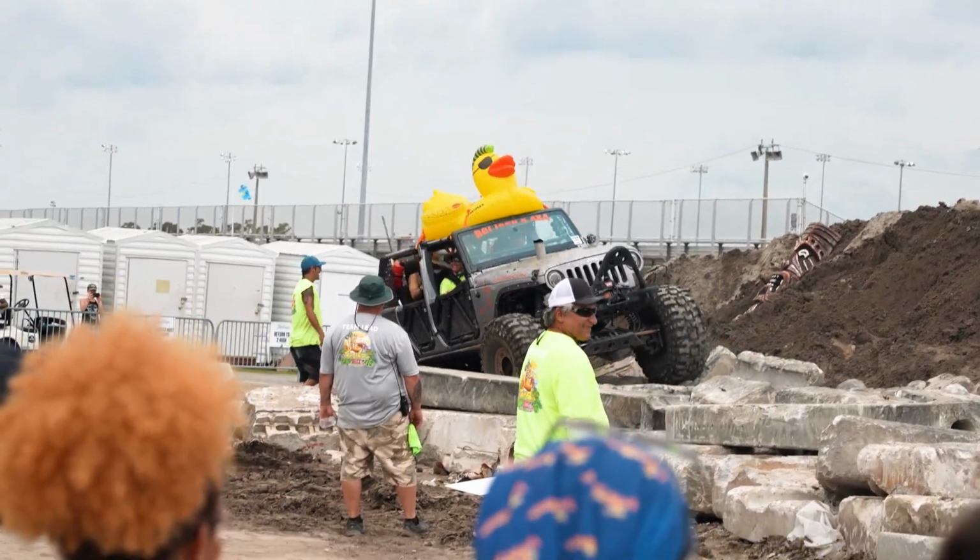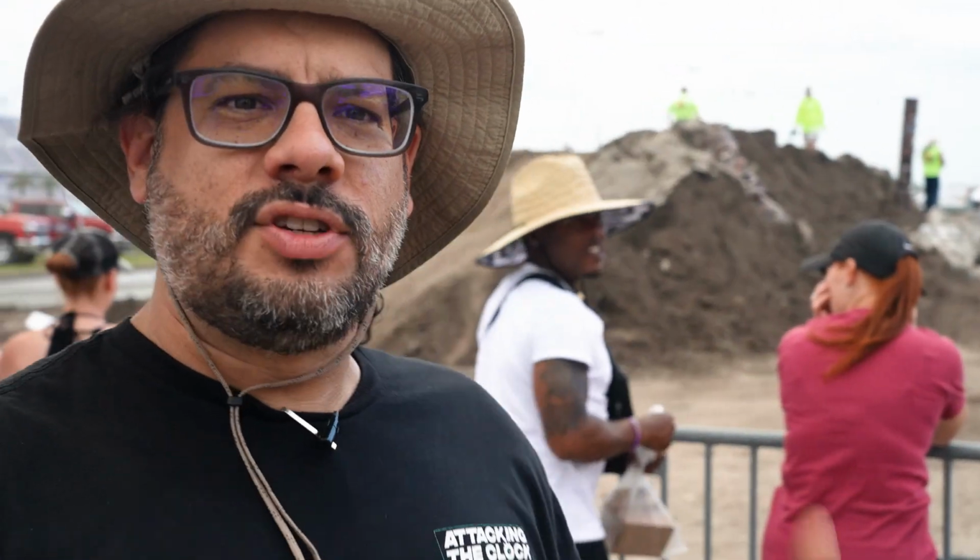All right, so we've taken a ride along on the Jeep Manufacturers Experience course down the vendor way over there, and now we're here at the off-road course where attendees can bring their personal rides out and show what they're capable of. So let's take a look at some of these attendee Jeeps and see what they're all about.